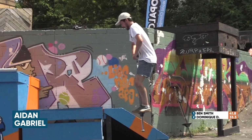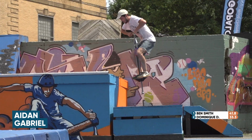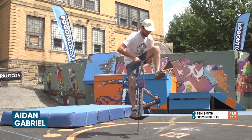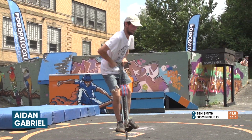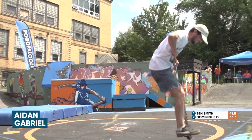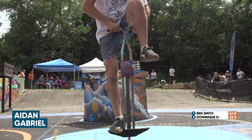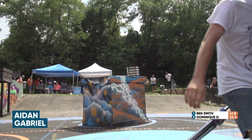Aidan Gabriel, the finest farmer to ever hop on a pogo stick. Getting some nice height going up onto the top two boxes and a big peg grab down. Leg wrap and then switching that up. Going on the other side. Aidan really showing some skill. Candy bar into a leg wrap. Back to candy bar right there.